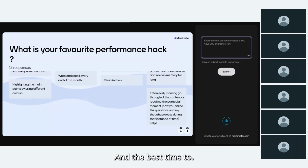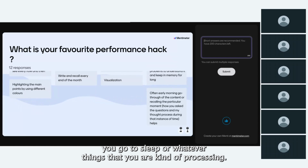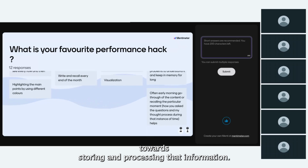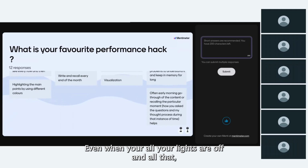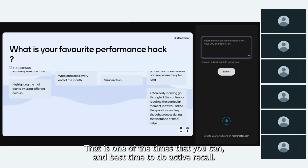And the best time to do active recall is actually just before you go to sleep. Because whatever you're processing just before you sleep, your brain is biased towards storing and processing that information. So if you're trying to remember something for the long term, a good time to do that is just before you sleep. Even when all your lights are off, you haven't slept yet, but you're trying to sleep or going to sleep, that is one of the best times to do active recall.